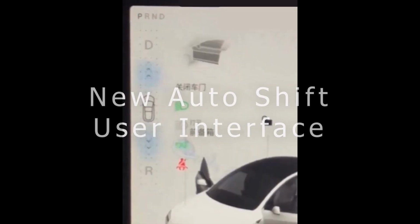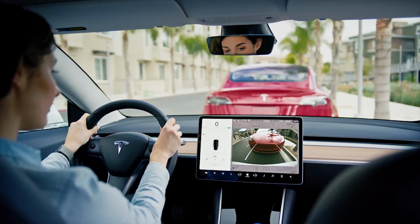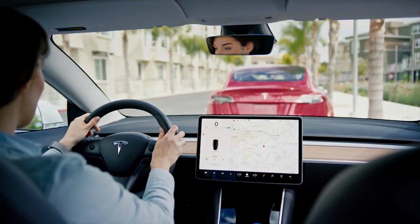New Auto Shift User Interface. The Auto Shift user interface has been updated to be more compact so that it doesn't take up the entire left side of the screen. It now leaves room above for the gear indicator and doesn't go all the way down to allow for a larger media player.